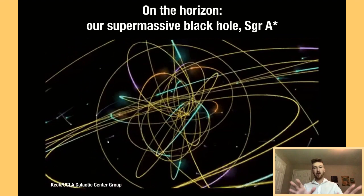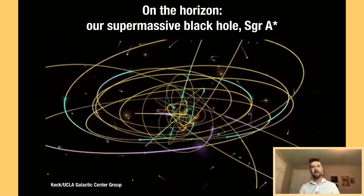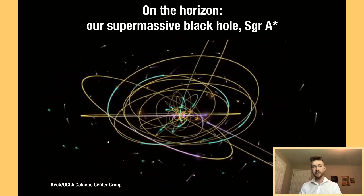And that's what this simulation is showing. Very chaotic system. Everything is in different orbits, but all are being influenced by the mass of that central supermassive black hole. And what the Event Horizon Telescope wants to do is image this black hole. But I want to build it up and kind of give you some context.